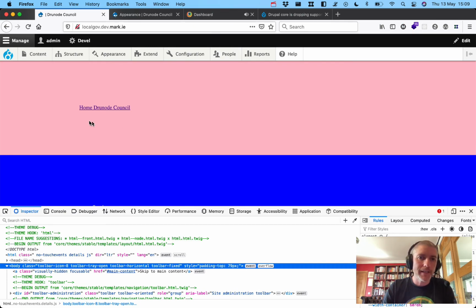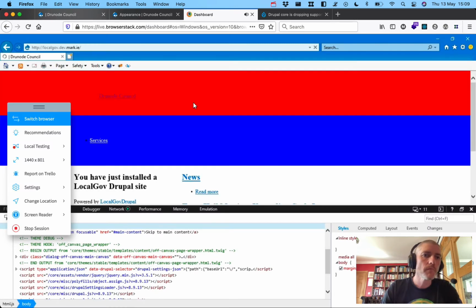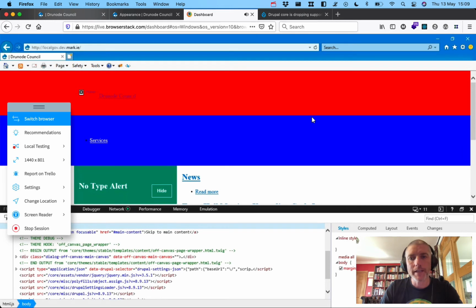Well, IE11 can't understand these variables, so it won't see this pink. But what it will do instead is read the original colors it had from the original team. And in this case, that's red on here. So every time you look at a council website on IE11, you're going to see it looking like this.